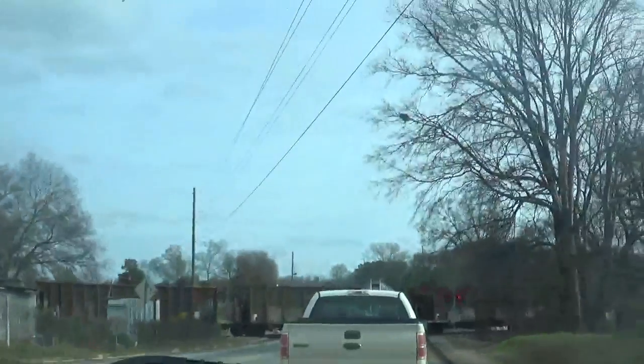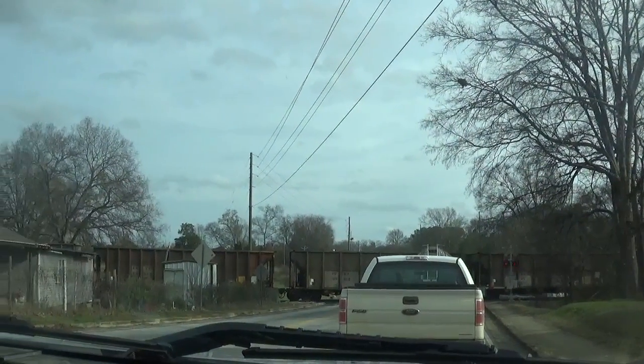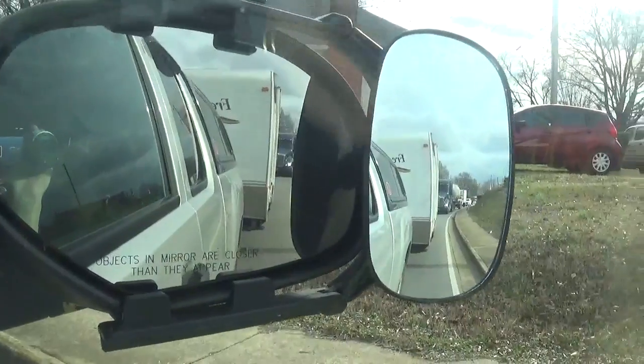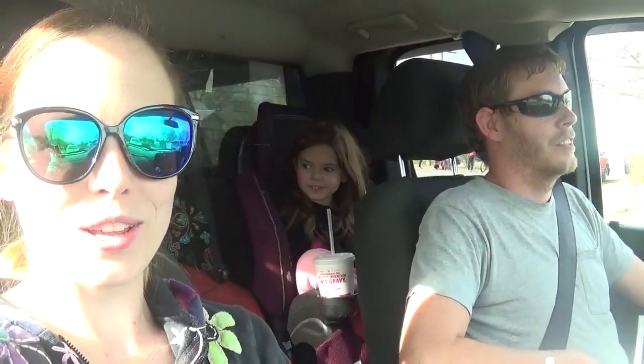Well, we're on our way to Georgia, and we've encountered a little bit of a hiccup. That would be a train blocking the crossing. I don't know if you can see in the mirrors, this car's backed up through that intersection back there. I've already called and reported the train blocking the road.